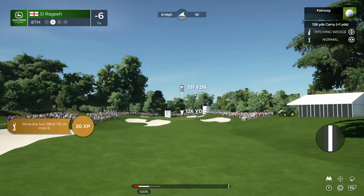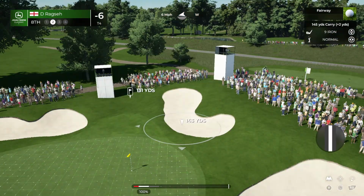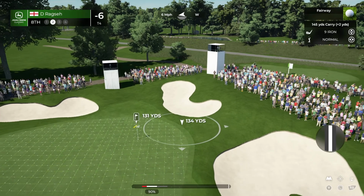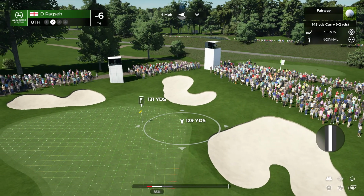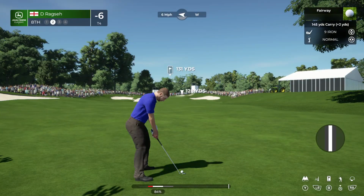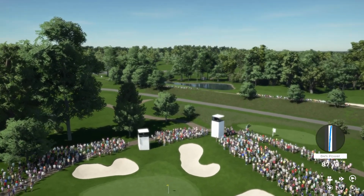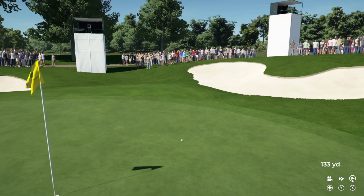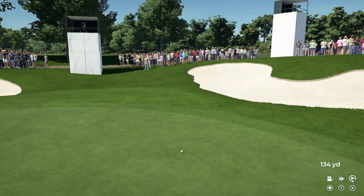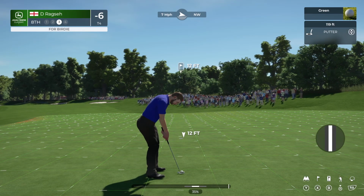Second shot here on the 8th. Opting for the 9-iron. Nice shot that. That should find the surface. And not a bad approach, that one. Up onto the green. A couple of putts from there, and that'll be a pretty good hole. 12 feet to the cup coming up.